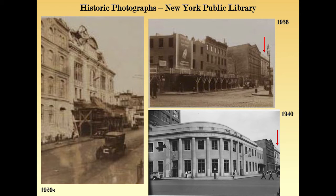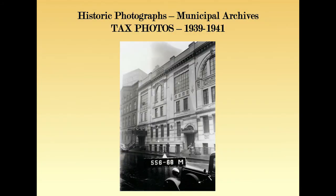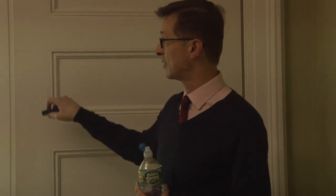Other times you're only getting peripheral information here. This is not the forefront of the photo, but it's in the photo. Maybe you didn't know that the roof had disappeared by 1936. So just information you might be getting. The tax photos: between 1939 and 1941, photographers went out and shot every single building in New York City, all 5 boroughs. They did this throughout the year, and sometimes you'll see a blizzard in front of your building.